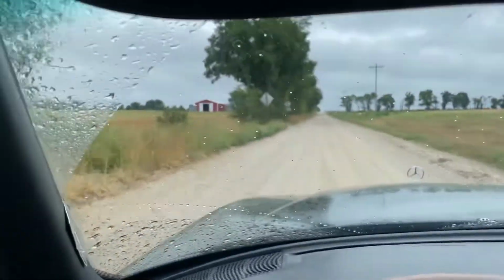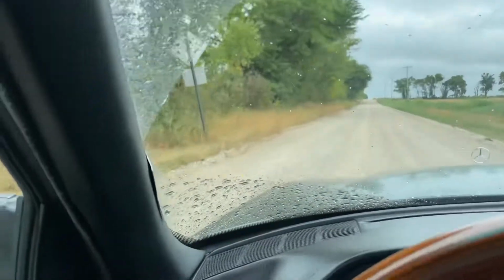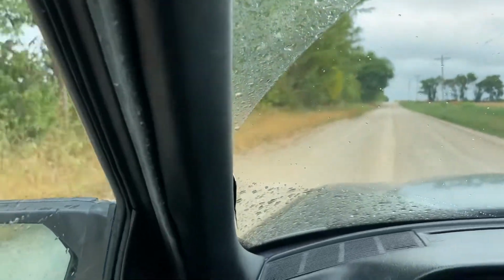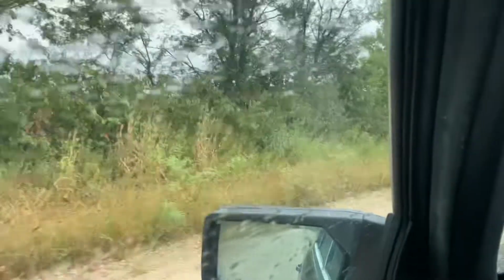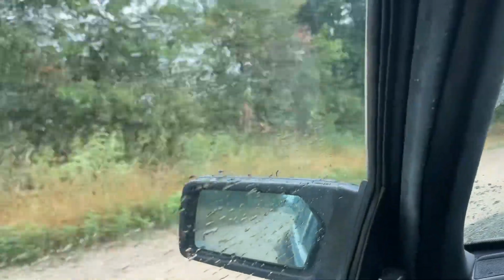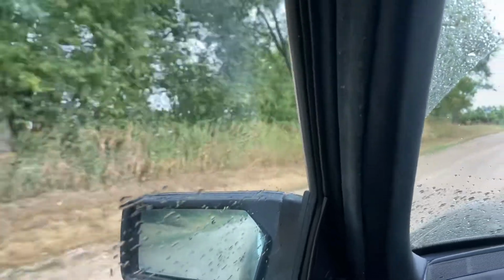You can see this. This is all farm country out here. Got a barn out here. There's not much traffic we're going to encounter out here. You see this, there's going to be a farmhouse coming up here on our left. This is pretty much typical of what we got out here.